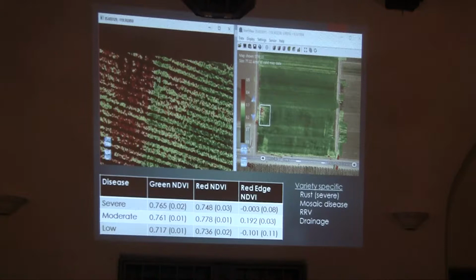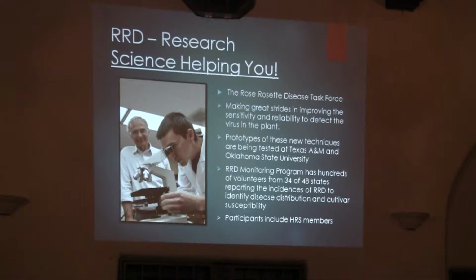Now, will it tell us which plant has rose rosette? Not yet. They're working on that, to give some parameters to the identification so they can get some likely targets that will tell them what's got black spot, what's got powdery mildew, what has a crown gall, which is hard to diagnose in a field, and then what gets rose rosette. Our task force is doing a lot of things.